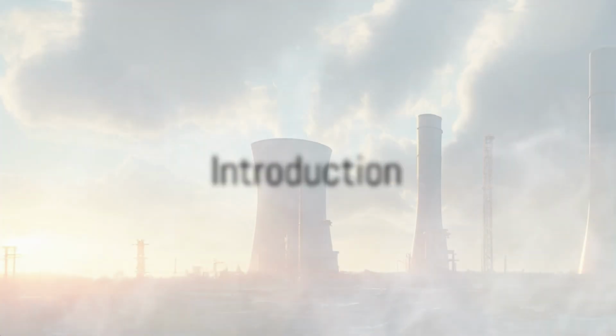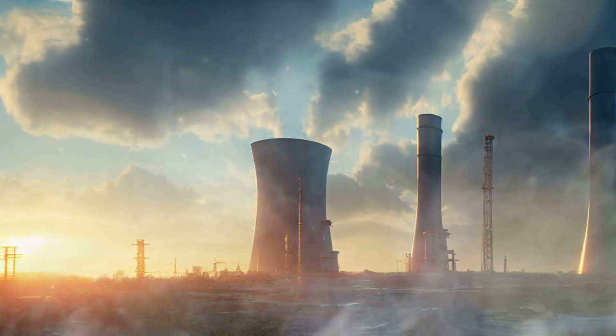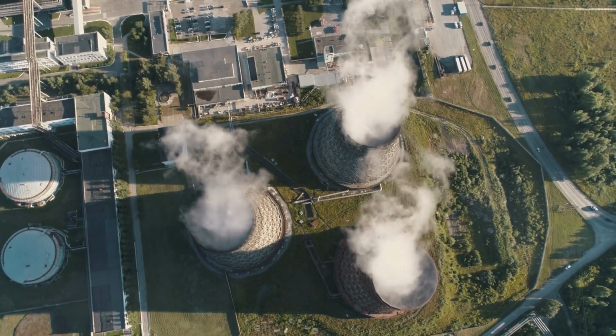Imagine a world where energy is clean, abundant, and doesn't contribute to global warming. Can nuclear energy be the answer to this? Let's dive into the evolution of the small module technology and its potential to revolutionize the energy sector.